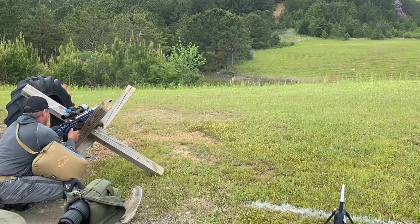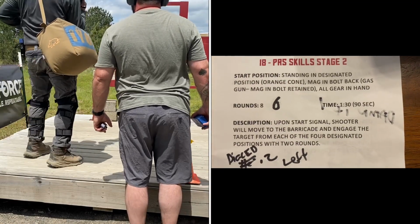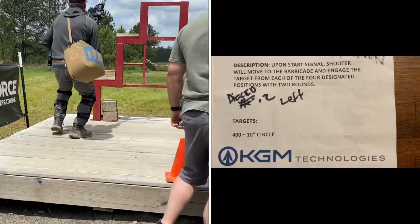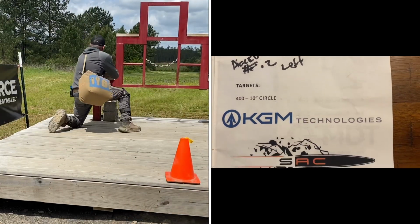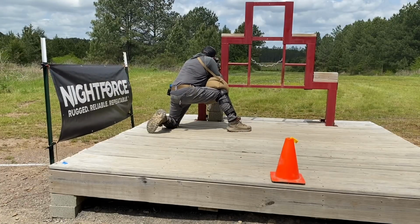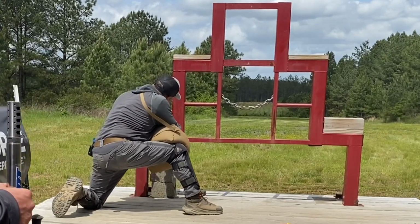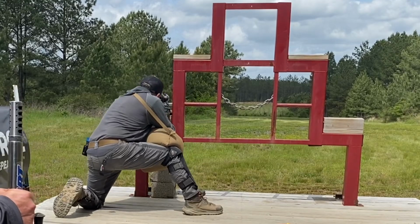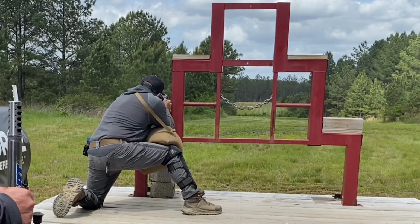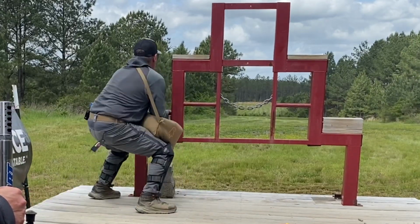And the last stage of the day was stage 18. It was a PRS skills stage, and this was a timed event. Upon start signal, shooter will move to the barricade and engage the target from each of the 4 designated positions with 2 rounds each. This was a 10-inch circle at 400 yards. Should have been an easy 8, but when you try to put in speed, you drop 2. So I got a 6 out of 8.